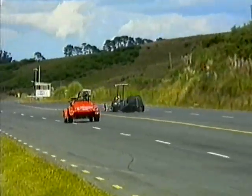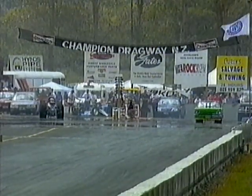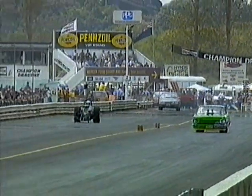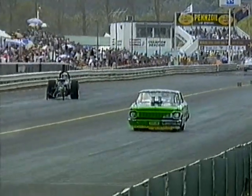Well, next up, it is another rail and saloon car combination. Steve Anderson in the rail up against Team Squig's Falcon, the fastest fuel-injected Falcon in Australasia. And an easy win there for the Falcon.